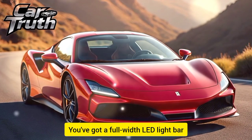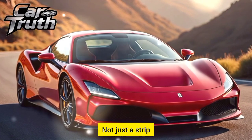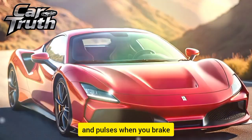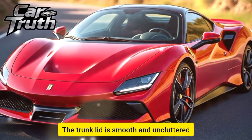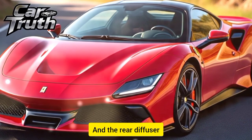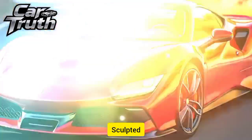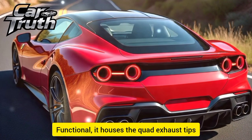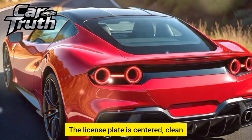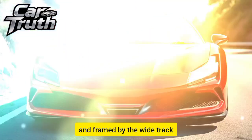Around back, the story continues. You've got a full-width LED light bar, not just a strip, but a dynamic display that animates when you unlock the car and pulses when you brake. The trunk lid is smooth and uncluttered, with a subtle lip spoiler for downforce. And the rear diffuser? Massive. Sculpted. Functional. It houses the quad exhaust tips and the rear electric motor's cooling ducts. The license plate is centered, clean, and framed by the wide track.